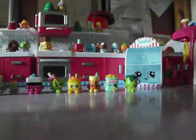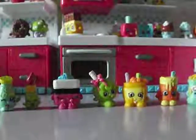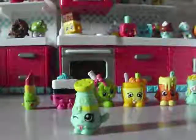They're going to hold hands. Can you see they're holding hands? Wait. You see? Hey, they're holding hands. Okay. So I've also got Sally Shakes. It's really fun, Shopkins sticking her tongue out. Do not do that, Sally. That is rude.